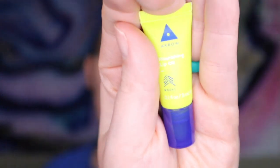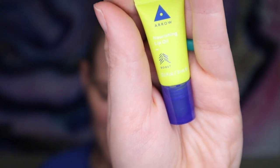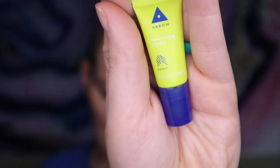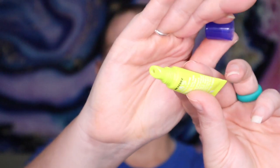Last but not least, we've got Birchbox's own brand Arrow, the Nourishing Lip Oil, Color Enhancing Pink. And I'm assuming that this is not the full size. The full size retails for $16. It comes in this, it just looks like, what is that, Blistex? That kind of an applicator. Let's see. Oh, there we go.